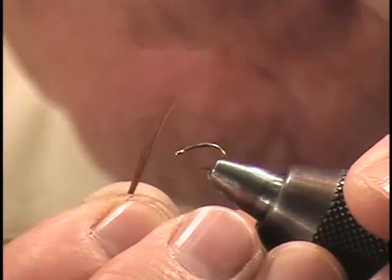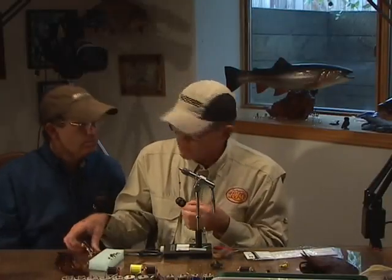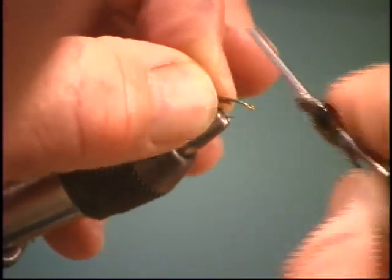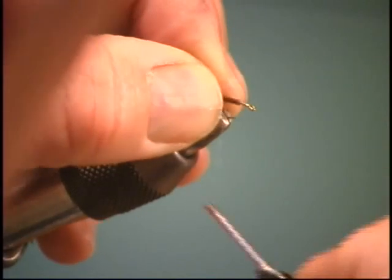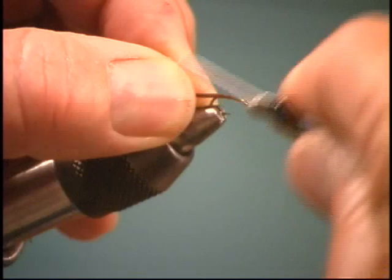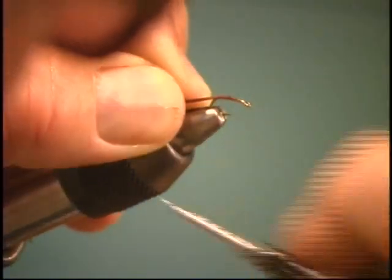So there you go, just a little bunch of fibers that we're tying in for a tail, like about half a dozen fibers. Depending on the size of the fly, the bigger the fly is, the more you put in, the smaller it is, the fewer you put in, but fairly sparse. And you're just going to tie that baby in there, down around the shank, kind of make it look a little lively.